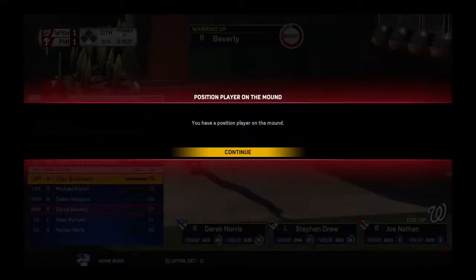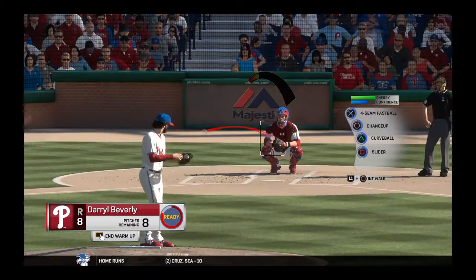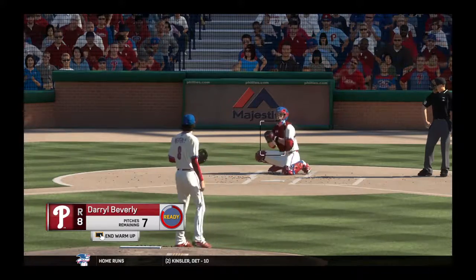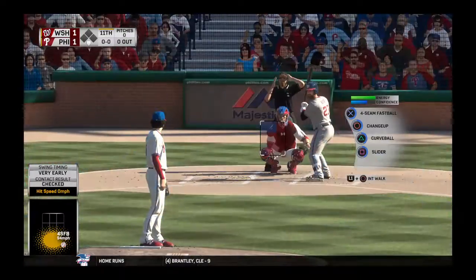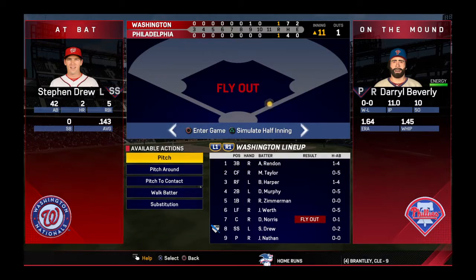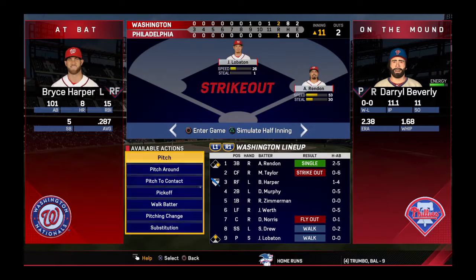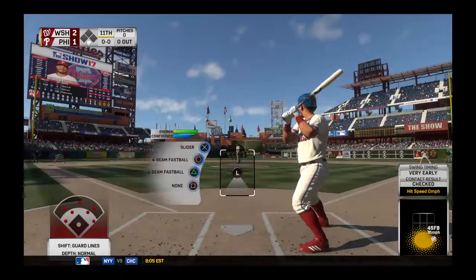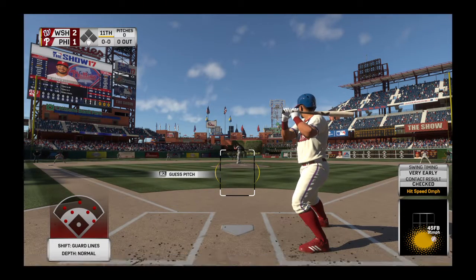Roman Quinn will stay in the ballgame now and take over in left field. Darrell Beverly takes the mound to start the 11th inning. Ready now. Leading off for the Nationals, catcher Derek Norris. Your attention, please. Sean Kelly takes the mound in a safe situation as he'll try and make sure this one doesn't reach the 12th. Striding in once again, Freddie Galvis.